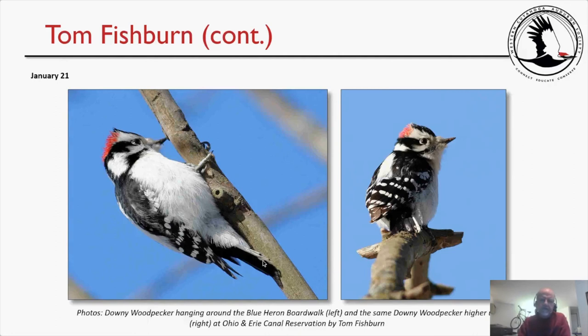The short beak certainly makes it obvious that it's a downy woodpecker. But sometimes it can be variable and a little hard to tell. But those little two dots there on the tail are the edges of a band, a dash that they have. And that's a very helpful field mark when it comes to downy woodpeckers. Just to point out.